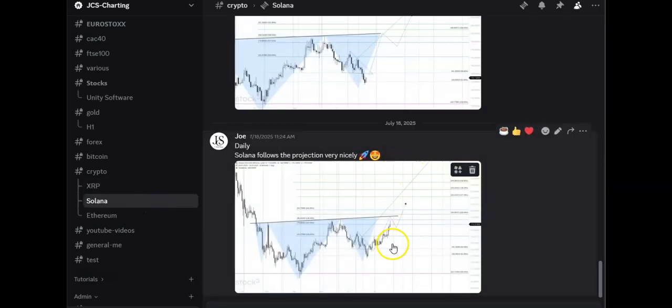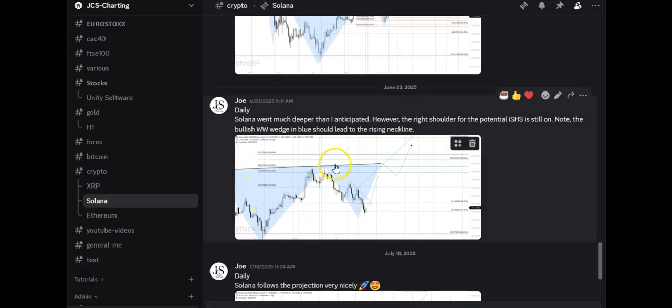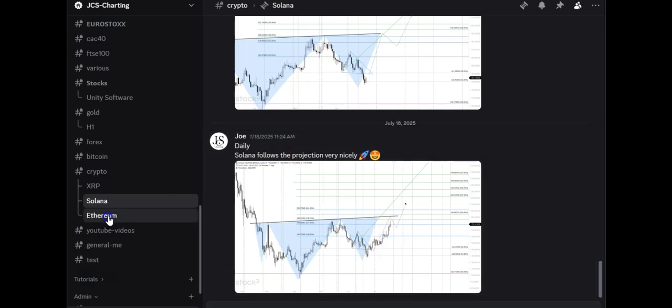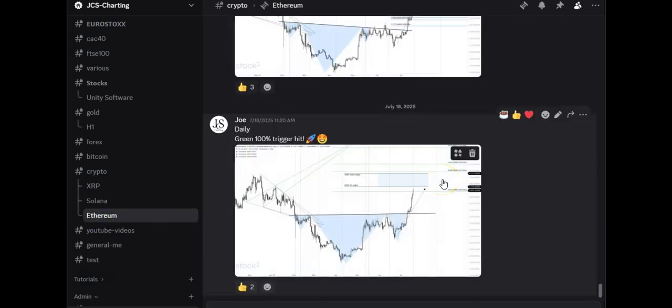Solana, another one, I'm also invested in that. We were looking for a shoulder head shoulder pattern. And it looks like, this is not an update, this is from Friday. I think they went even higher on the weekend. At Solana, Ethereum, same thing.